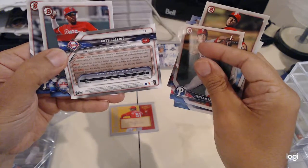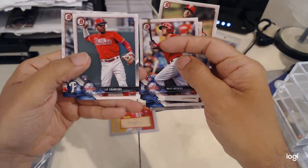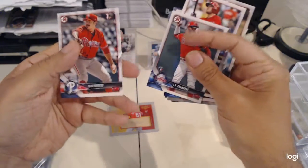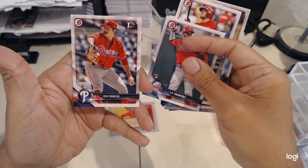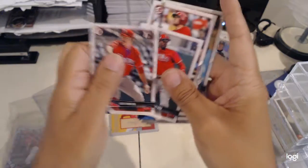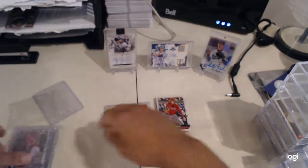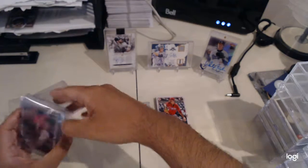Yeah, 2018. JP Crawford, rookie, 2018. And Jhailyn Ortiz, first Bowman, 2018 as well. Pretty good pack. I got a signature there. And the second one looks like I got something else of note.